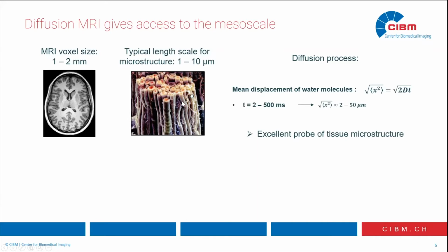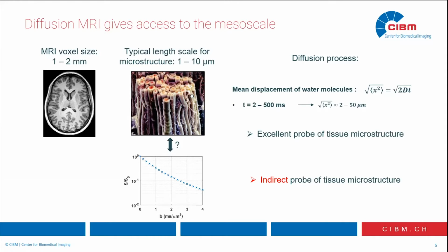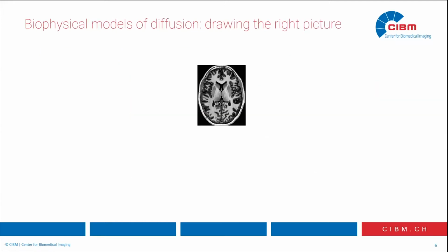And their path here is highly dominated precisely by the microscopic features we are trying to retrieve, for example, membranes or other hindrances in the tissue. So the diffusion process is actually an excellent probe of tissue microstructure. Now the problem is that with diffusion MRI, we just measure this signal decay as a function of increasing diffusion weighting. And the question is, how can we really relate this very featureless signal to this very rich microscopy picture? The limitation of diffusion MRI is that it's a very indirect probe of tissue microstructure. And so this is where biophysical modeling comes in.